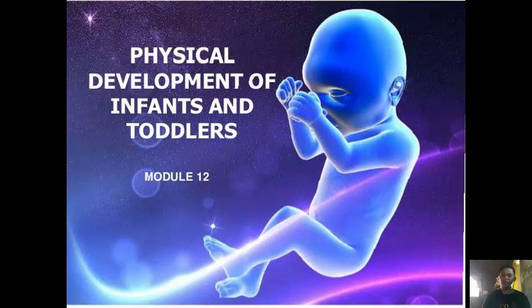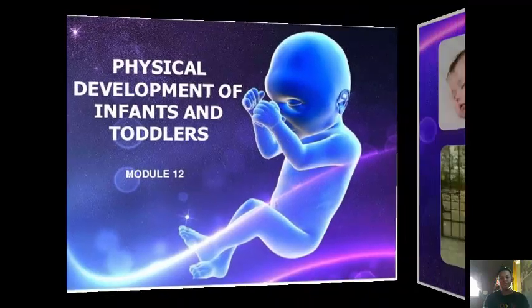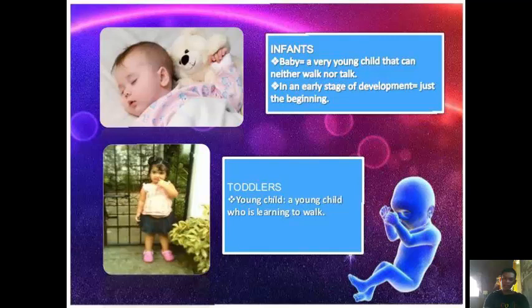Hello everyone, we are now here in Module 12 entitled The Physical Development of Infants and Toddlers. Let us first know what is infants and what is toddler. Infants are babies, very young children that can neither walk nor talk, in an early stage of development, just the beginning.